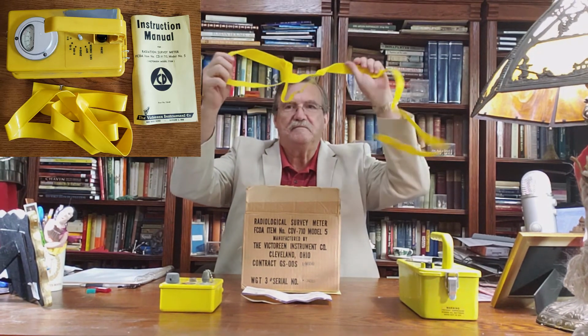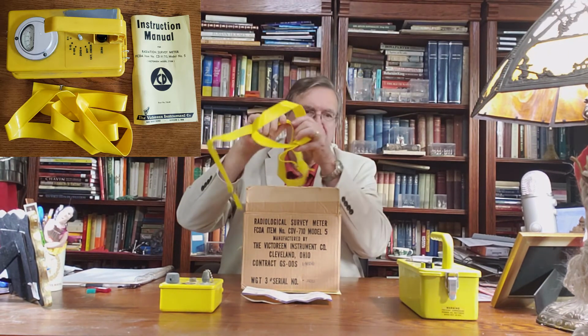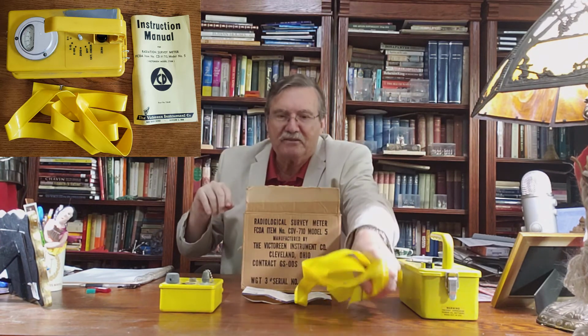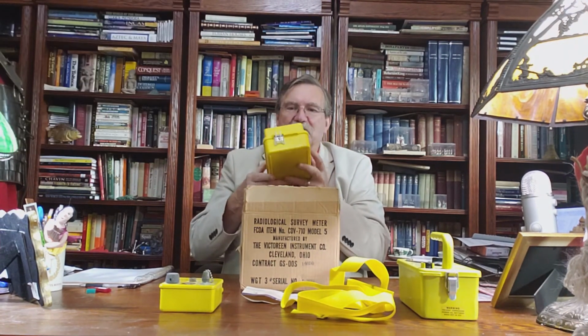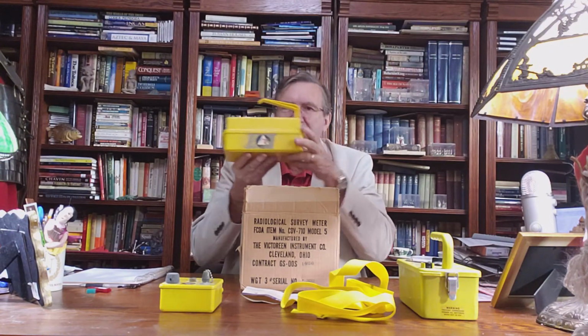Ooh, first of all, impressive. This is the plastic yellow strap that you put on your Geiger counter as you walk around. And I'm surprised that after all these years, it still is flexible and fine. But then again, it was in the box all along. Then we reach down, and I have to be careful because obviously I've had this out before. When I first took it out, the handle was broken. Yes, the handle was broken. And it also has some paint over a section.